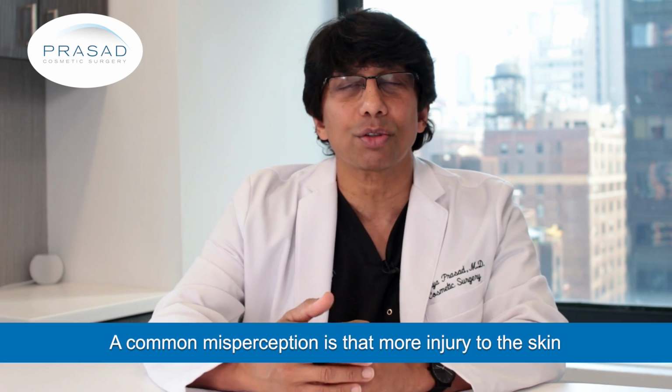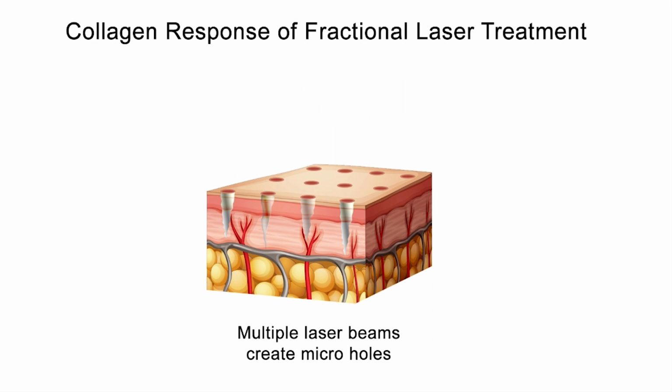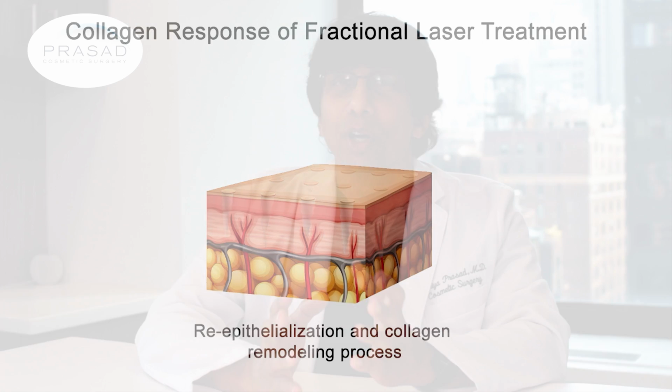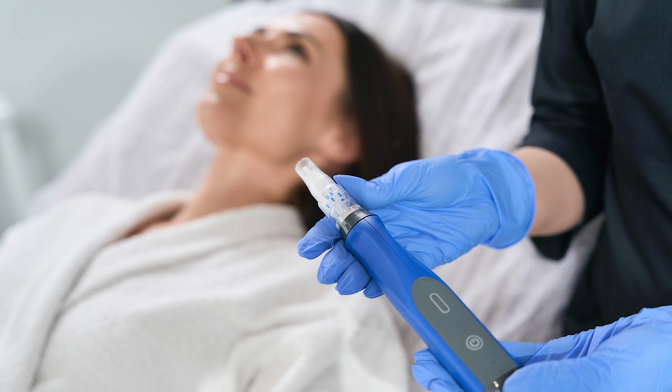There is a common misperception that more aggressive injury to your skin results in better collagen stimulation. This is not true. Your skin has a limited capacity to produce collagen, and this is where the practitioner's judgment is critical. I'm often seeing people who had aggressive microneedling or multiple types of lasers and radiofrequency microneedling sessions. Oftentimes, the patient feels like they don't see any improvement, and at times, their skin actually becomes thinner.